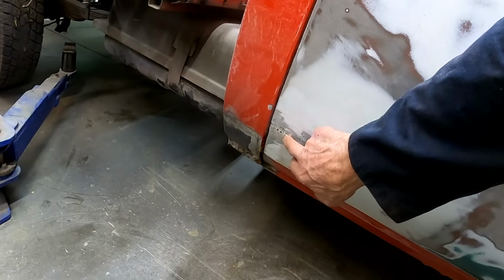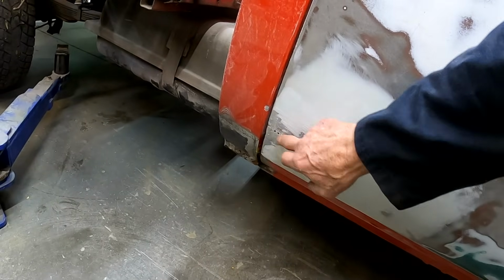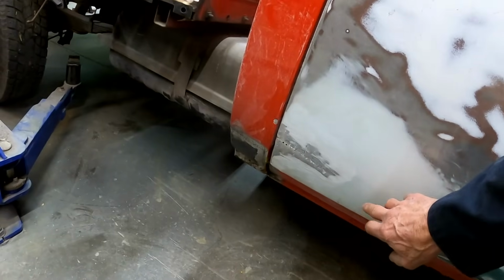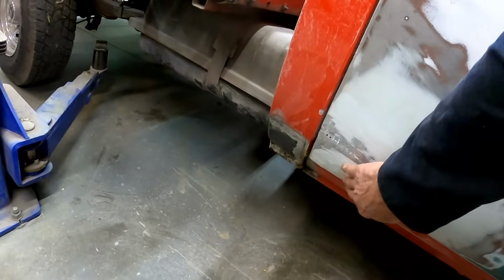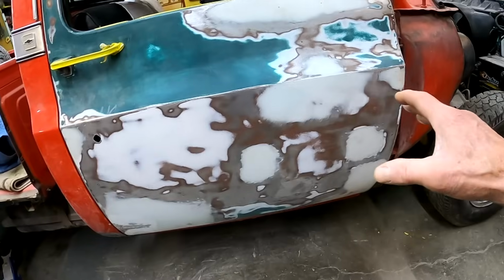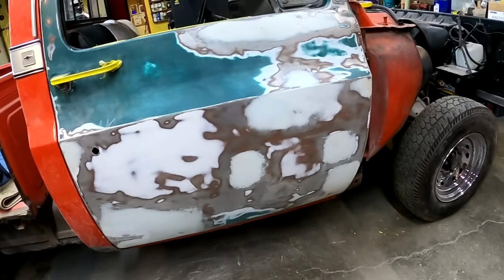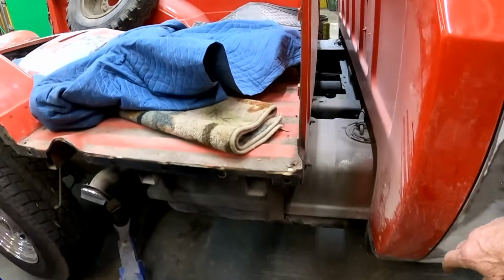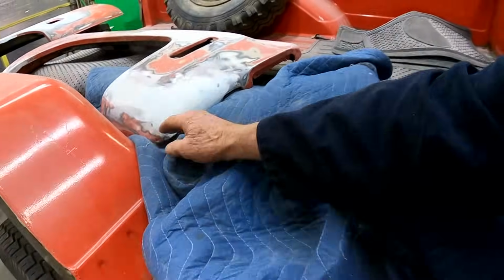Yeah, we put a patch panel in there, and I guess he ground through in a couple places. He wants me to weld up because he had to get in here and beat on the bottom of that door to get it to go in. So probably Tuesday the door will be ready for primer, but he's still got the cab corners to do. Is that fender ready? Yeah, okay.